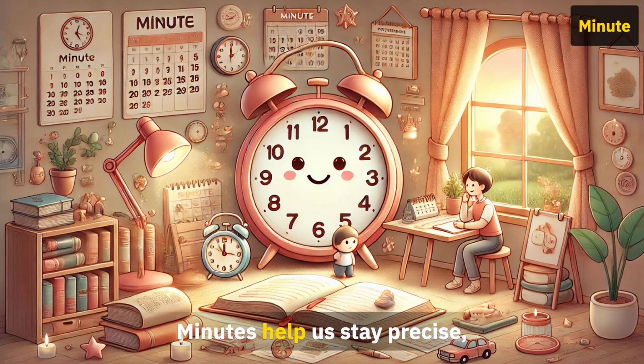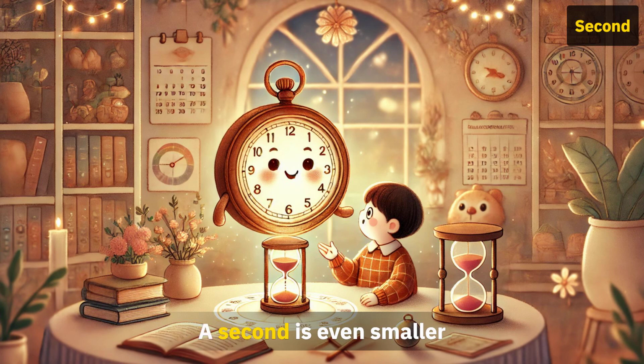Minutes help us stay precise, whether we are discussing cooking instructions or how long we will wait for an appointment. A few examples are, "I need just 1 more minute to finish this document, and let us leave in 10 minutes to avoid traffic." A second is even smaller than a minute and is the unit of time we use to measure very short events. There are 60 seconds in a minute.